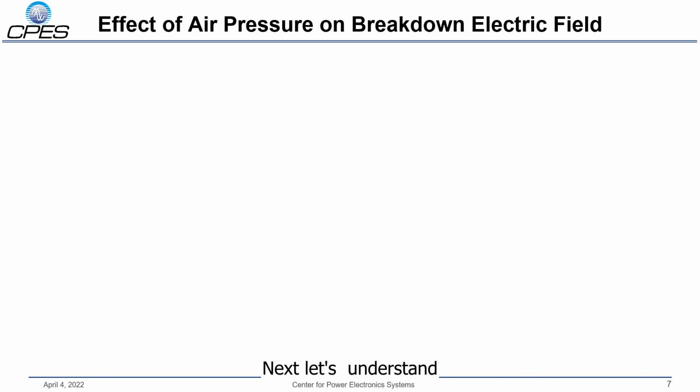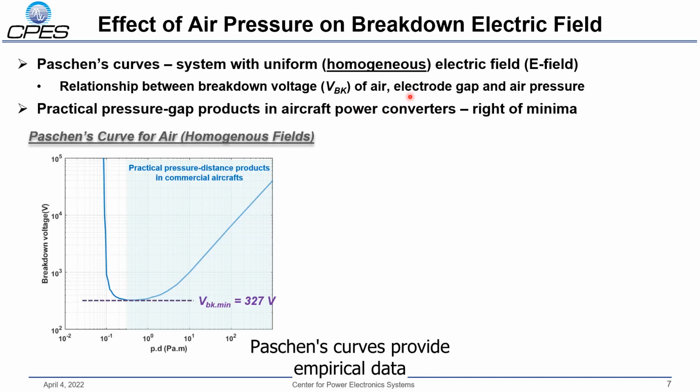Next, let's understand the influence of air pressure on the breakdown electric field strength of air and the challenges associated with that. Paschen's curves provide empirical data about the breakdown voltage of air for homogeneous electric fields. This figure here shows that the breakdown field strength of air varies according to the product of the conductor gap distance and the atmospheric pressure. There are two key takeaways.